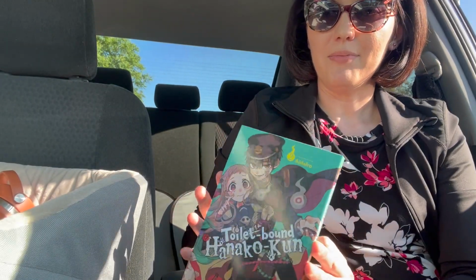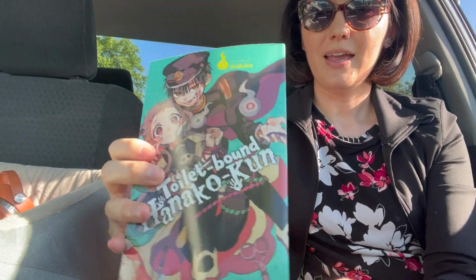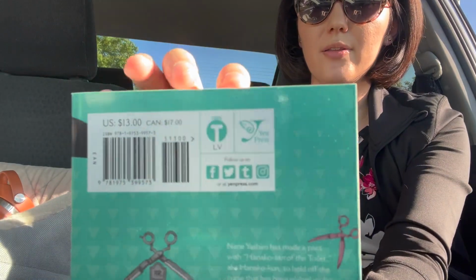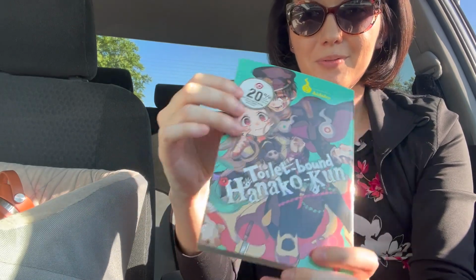But yeah, the last thing is I did pick up the second volume. I have the first so far of Toilet-Bound Hanako-kun Volume 2. It did come with a sticker in the front. Oh, and that's the last point. The great thing is that they have 20% off the MSRP, which is awesome. So this volume here is $13 regular, and then it was 20% off, which is so cool. I love that Target does this with most of their books, if not all of them.